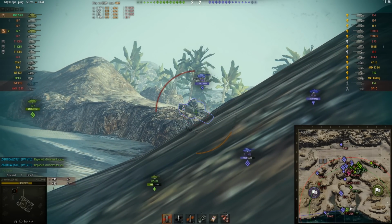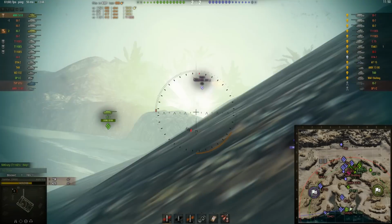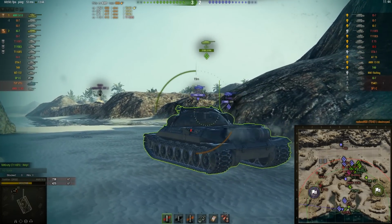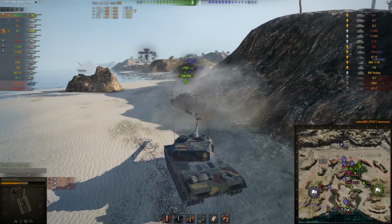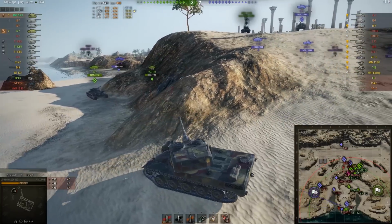Finds a T54E1 in the back. Gets a good hit on him. I'm not sure if Subman's even spotted here, and doesn't even need the last shot. That one takes out the ammo rack for an easy kill. And uses his last shell in the container on this AT-15. Does take some damage in return. AT-15 is very well armoured, but he was able to pick out the weak spot.